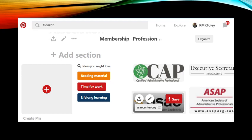This is an example of what one particular board would look like. So in this case, we have the board that would represent membership in professional associations. And I pulled images from those groups that I am active and I belong to, or have some sort of affiliation with related to my professional career. In this case, you see that I selected my CAP certification logo image here at the top on the right side. And within that, if I were to open that, I could showcase the CAP page.